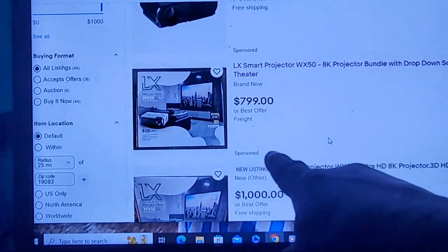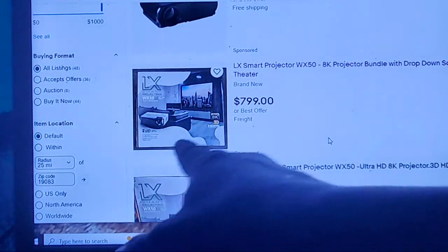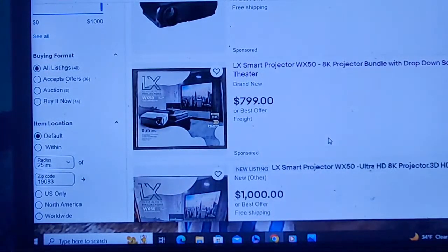There is no way in the world a projector that small should ever be shipped by freight. Not only are they robbing you at $800 for the projector, but they're cheating the daylights out of you for the shipping costs.